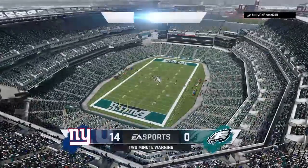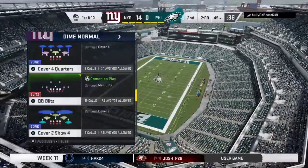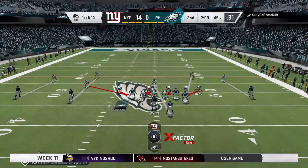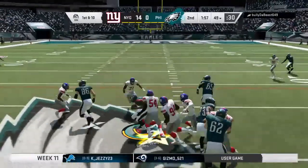2 minutes to play, 1st half. It's 14-0. I will remind you that coming up at halftime, we'll join Jonathan Coachman and the gang in Orlando. Coach will have stats and scores from the early games going on here around the NFL.